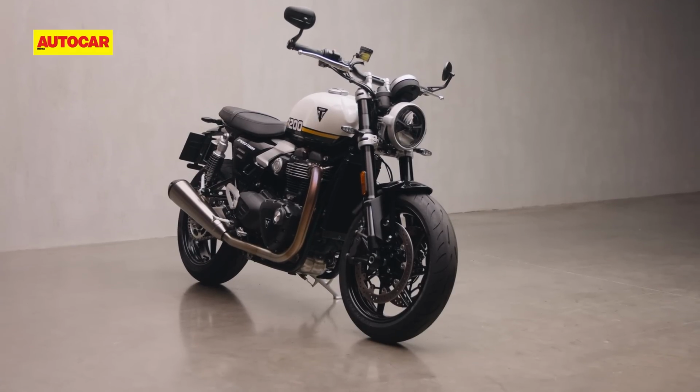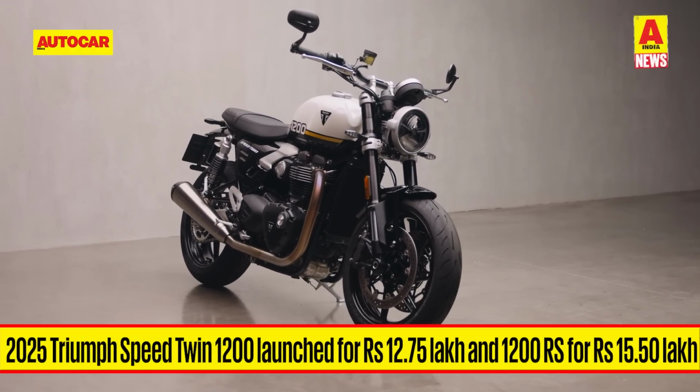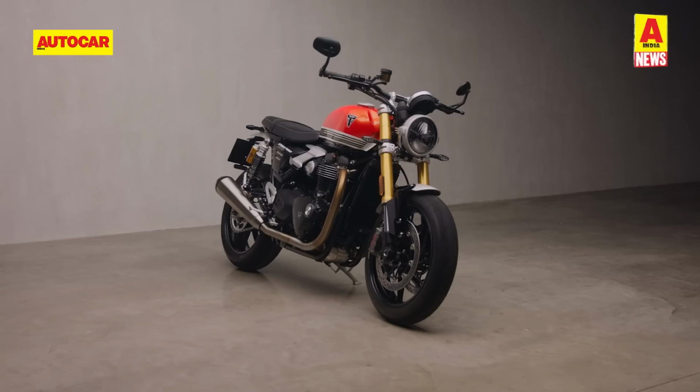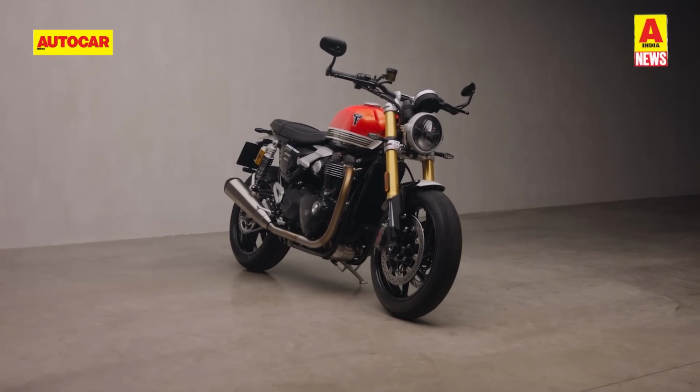Triumph has launched the new Speed Twin 1200 in India, with prices starting from 12.75 lakh rupees for the base variant and 15.5 lakh rupees for the range-topping RS variant.